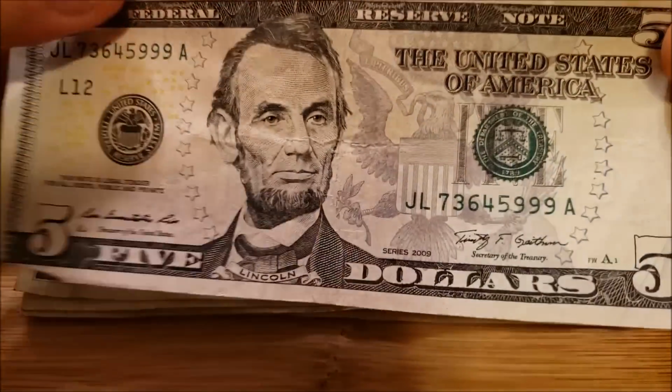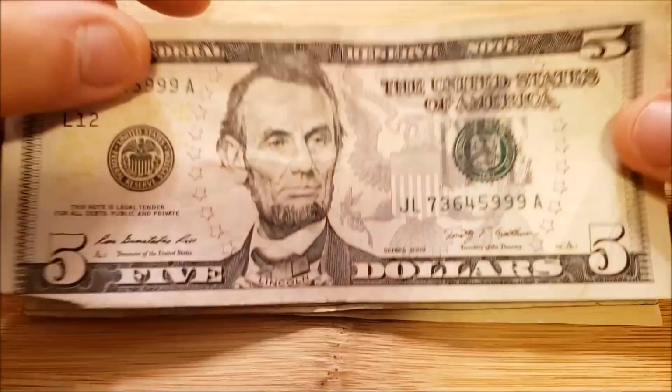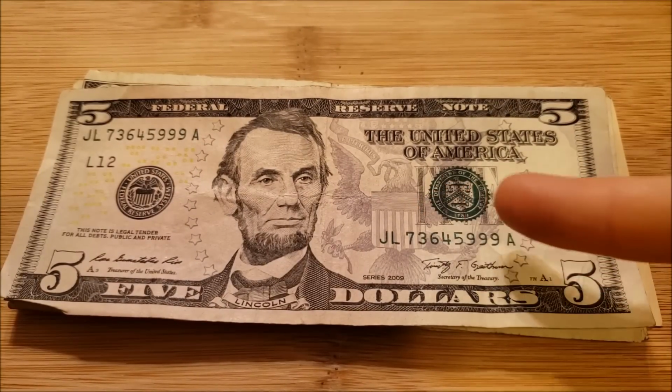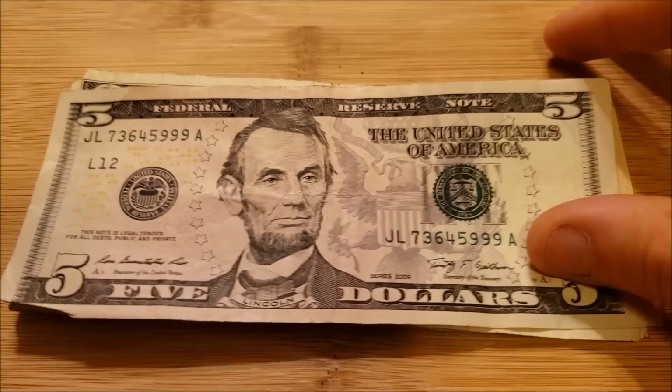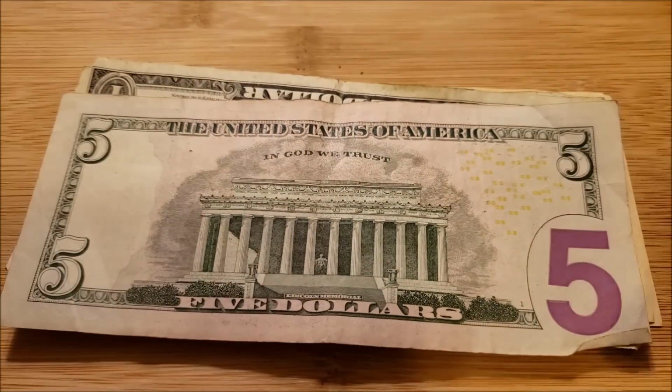2009 series $5 note, so one of the earlier series post the redesign. I'll stop moving the bill around. Nothing in the serial number, a little bit of repetitious nines, but nothing to collect or call home about. Let's look at the back of the bill. Kind of beat up, as you can see, really folded up. Nothing really crazy coming up on this bill on the back side here.